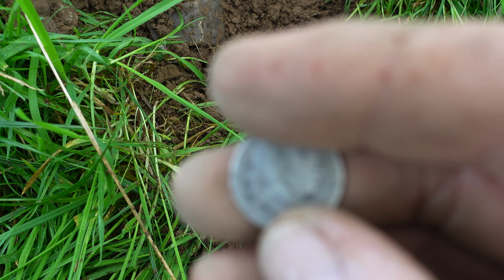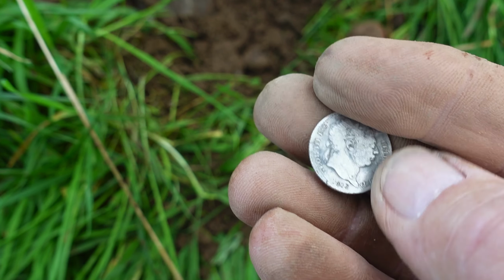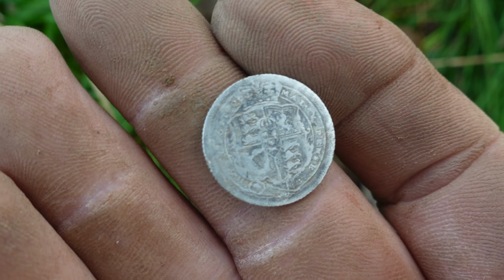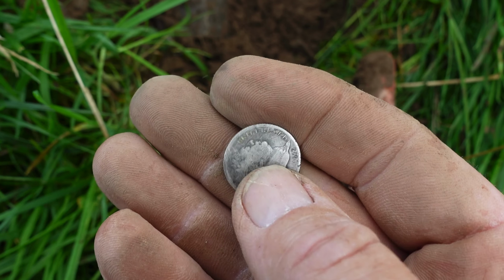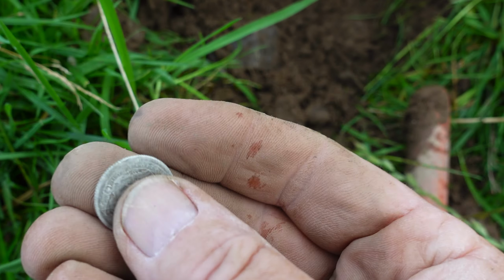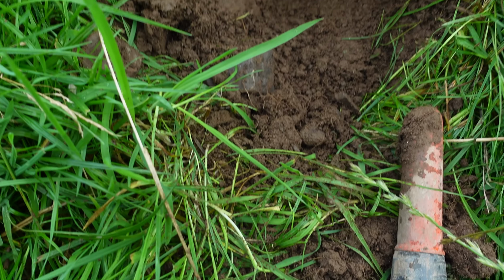Come on, focus on me. You focus on the crap. Look at that. Cracking detail. Slightly worn there, but now you can make out the best of that. Sweet man. I'll take it. I'll take that all day, every day. And I'm going to have to run for shelter now because it's starting to chuck it down. See you in a bit.